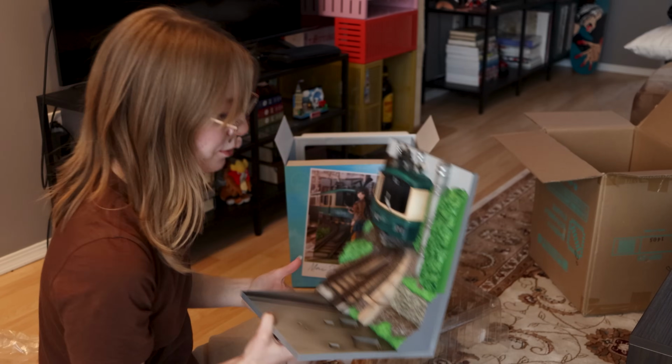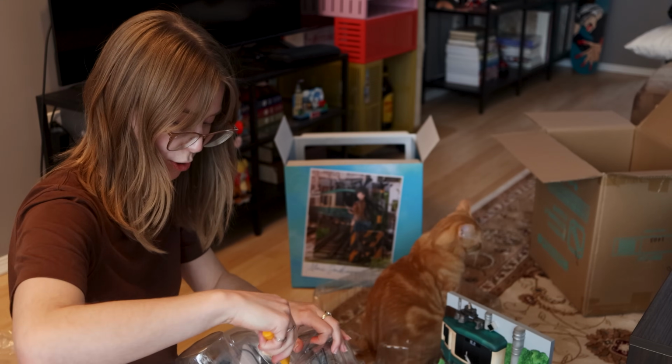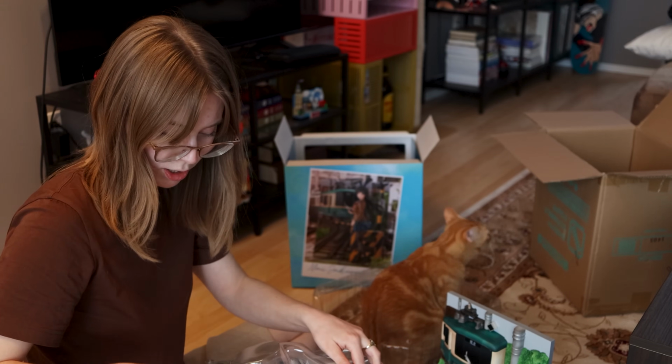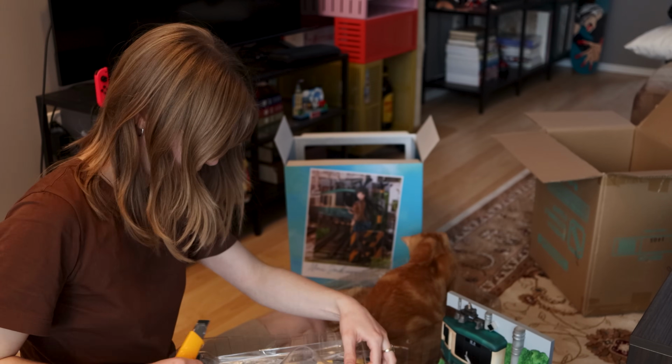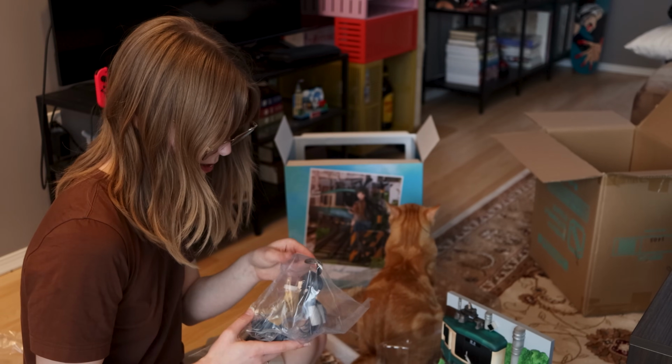It's for Kamakura. Pop the bottom blister open. I don't think I need instructions. I'm pretty sure Shibuya Scramble does the online instructions where you have to scan a QR code. And I don't feel like doing that, so I'm just going to try and put it together myself. So let's pull Mai out.